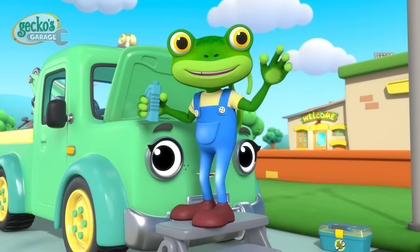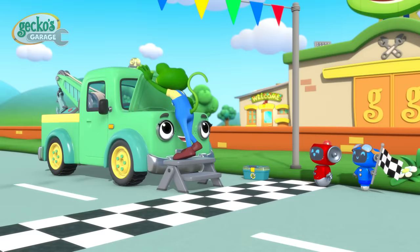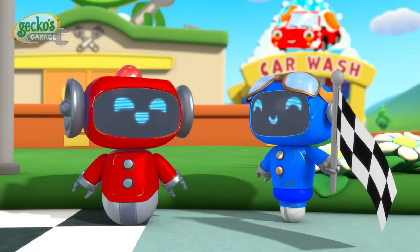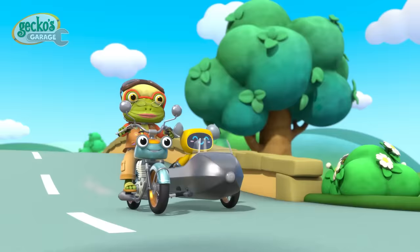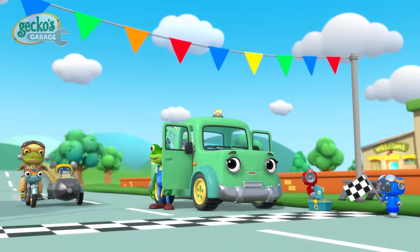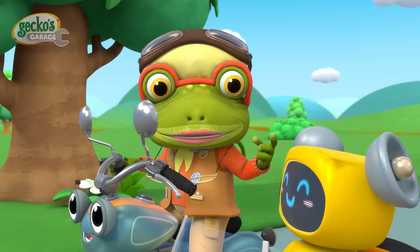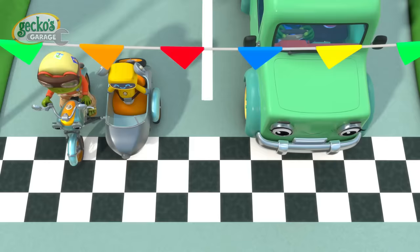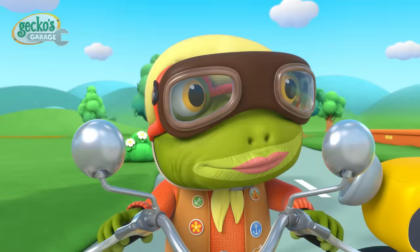Hello, everyone! Today is the Gecko Grand Prix! Tilly's filters are clean and her engine is topped up with oil. You should be faster than ever now. Grandma Gecko wins the trophy every year. She's the best ever. Good luck, dear. Try to keep up. We closed the road all the way to the beach. So let's race!